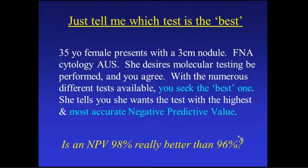A 35-year-old female has a 3-centimeter nodule. It's a Bethesda 3, an atypical reading, and she comes in and wants molecular testing, and you agree. And so she says, you know, I've heard that there's a lot of tests out there. I've been on the internet, and so I want the best one. And she tells you, I want the highest and most accurate negative predictive value. And so can you please tell me which one it is? I'm not going to answer that question, but I'll walk us through this question below.